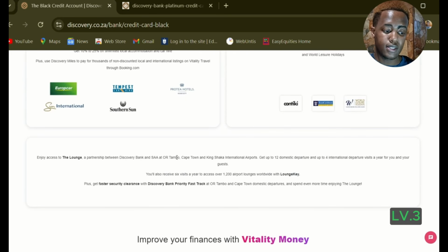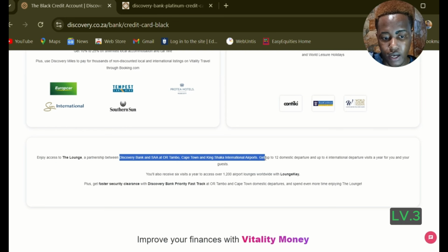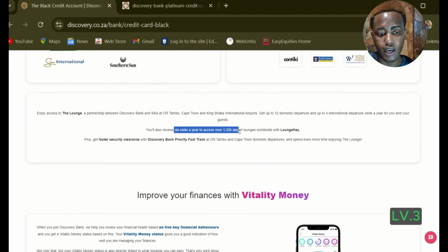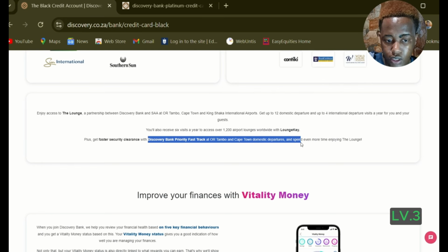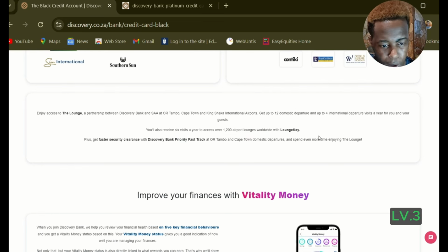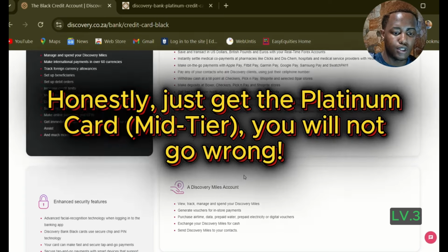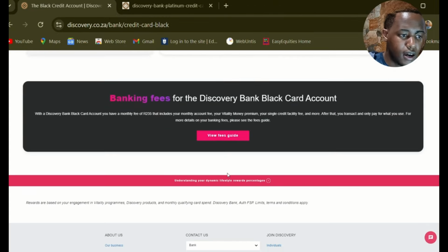Now, the difference here is that you get access to the lounge. Their lounge partnership between Discovery Bank and the OR Tambo, Cape Town, King Shaka International Airport. You get up to 12 domestic departure and 4 international departure visits a year for you and your guests. You'll also receive 6 visits a year to access over 1,200 airport lounges worldwide with Lounge Key. Lounge Key is an app. You also get faster security clearance with their Discovery Bank Priority Fast Track at OR Tambo and Cape Town international departures, and spend even more time enjoying the lounge. That's how they say it. So yeah, that's the only exception here, more discount, and you do get access to the lounge as well as the fast tracking service. Okay, that's about it from Discovery.